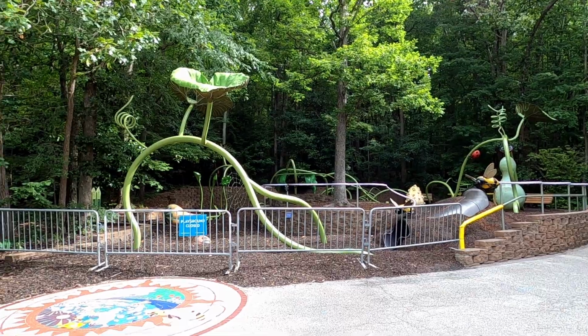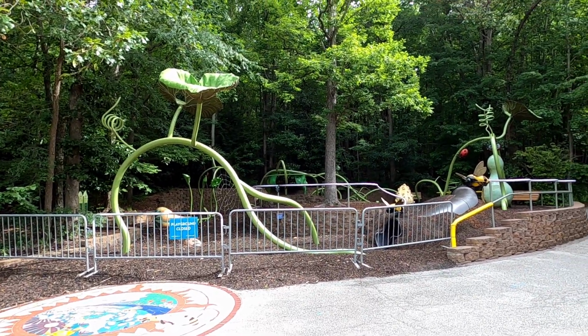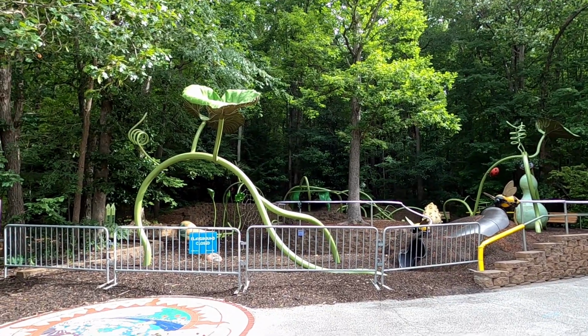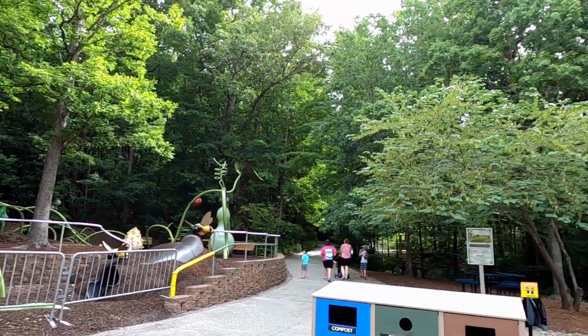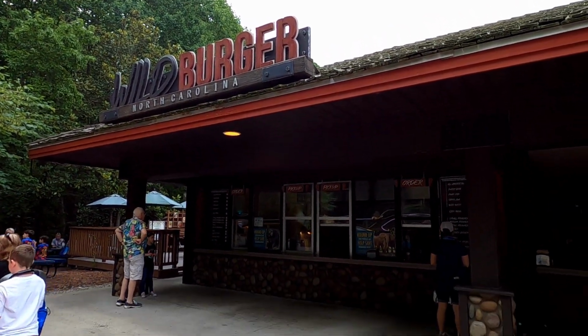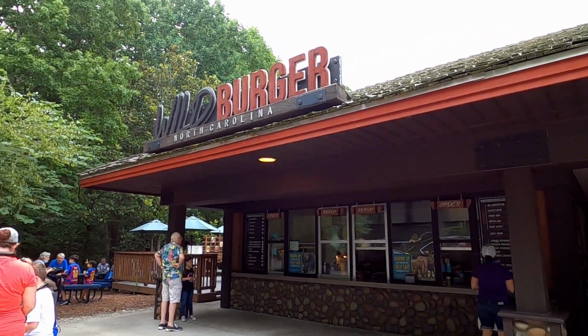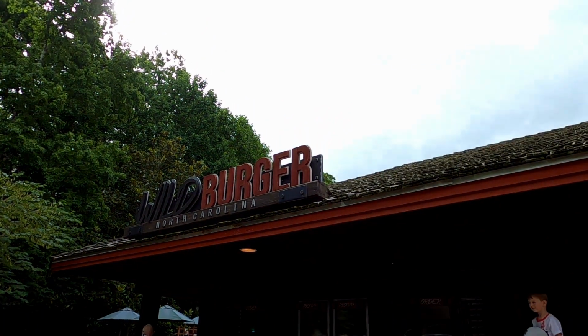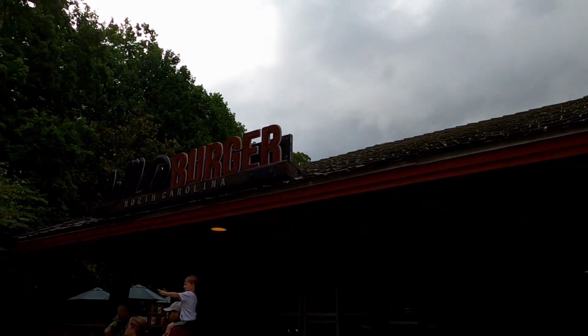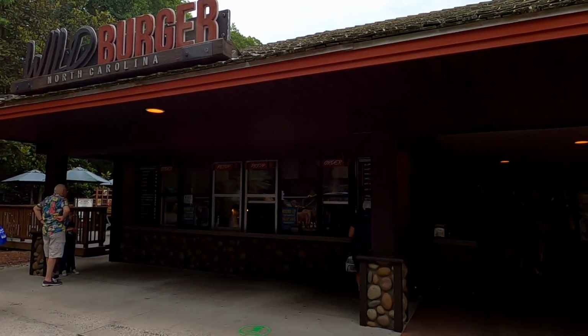Here's another playground that I was telling you about. They've got a lot of places for little kids to play around and get some energy out, but it is closed right now because of all this stuff going on. But for now, we're gonna hit up this Wild Burger joint, see what they got. I'm not expecting too much about it because, you know, you can't get your hopes up inside of a little park like this. But we're gonna give it a try and I'll tell you what it's like.